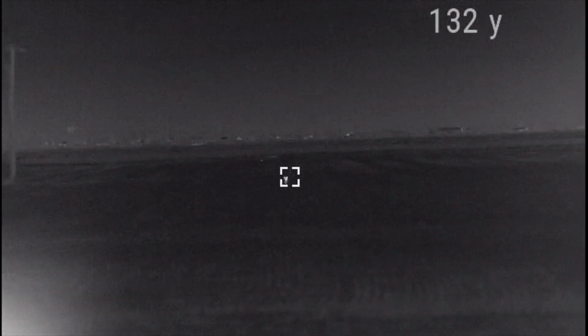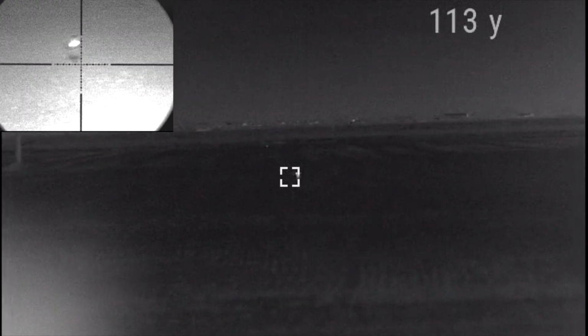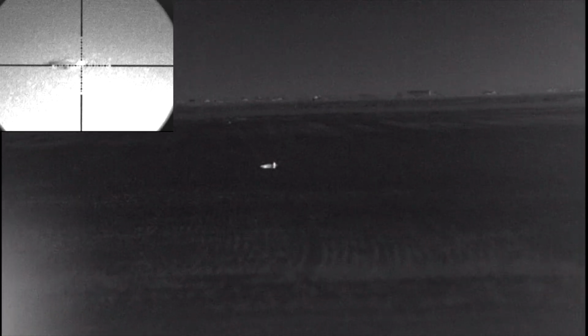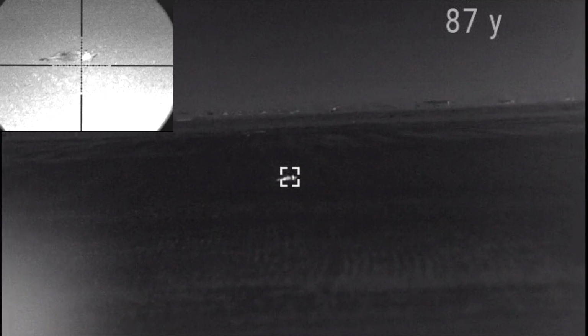Well done, Kevin. You never know, next time he might even get the date sorted out on his rifle scope. Next up, this is a shot that Mark took actually from a fox that was also lip squeaked in. He recorded it through his night sight eagle. I recorded it from the front of the truck using the thermal. 87 yards.